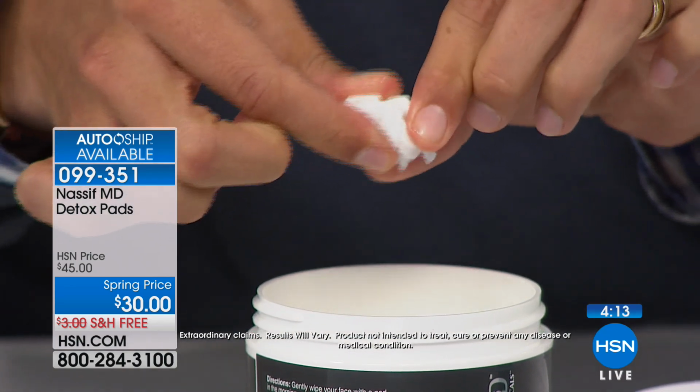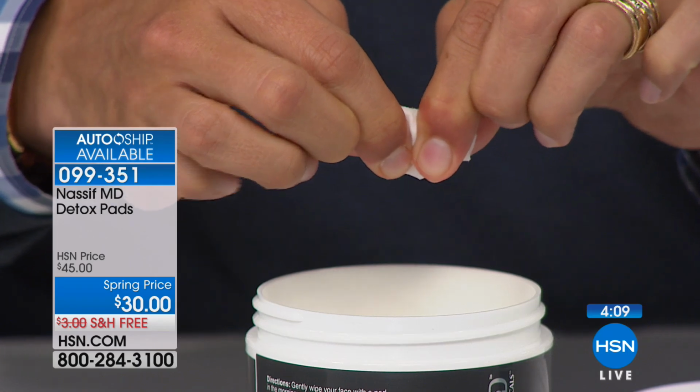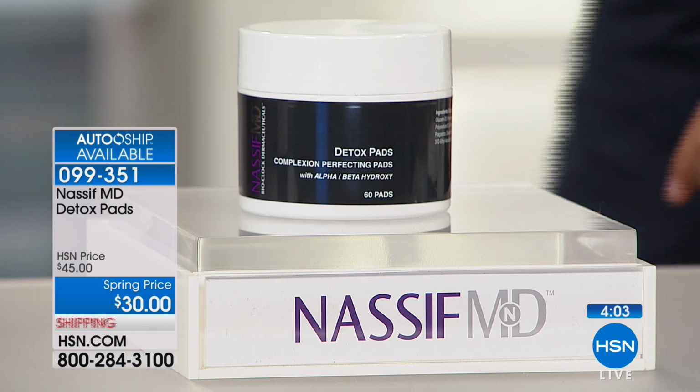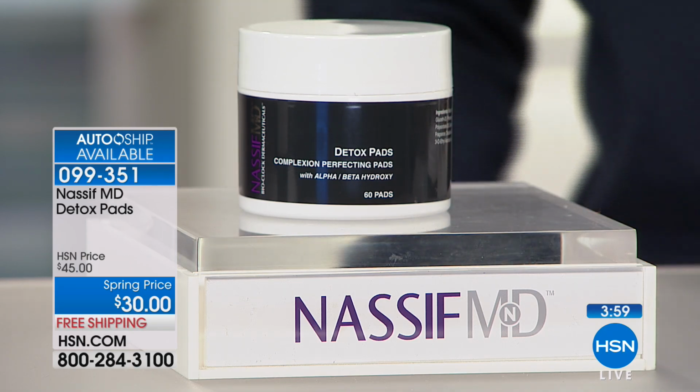They absorb, they carry this incredible detox fluid, and you can glide them over your face, your neck, your décolleté. Like Dr. Nassif said, exfoliation, cleansing, detoxifying, and deep down purifying of your skin.